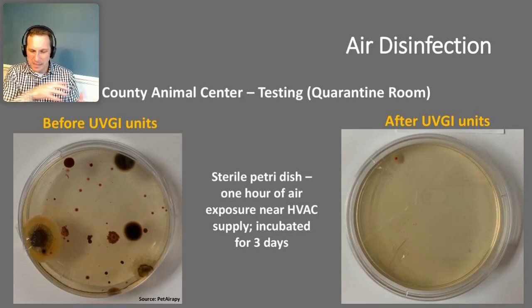Now, each of these big black dots are either mold or bacteria that are growing, and certainly we can see on the left-hand side, before the UVGI units, we have a lot of different things that are in the air, and then on the right-hand side, very, very few, if any. All right, and again, 1 hour of exposure to the air. What does this mean for you? And that's always my question, right? So that's all worrisome, whatever. But what does this mean for the animals in your facility?